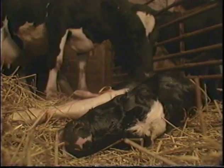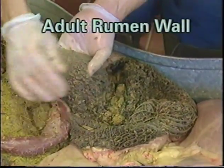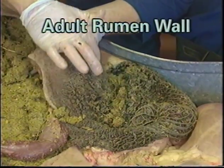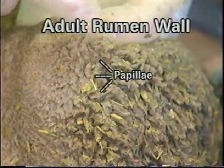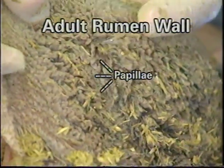Let's take a closer look at the newborn and how it can assimilate nutrients during the first few days of life. The lining of the rumen wall in an adult cow has a very pronounced covering of papillae. These papillae are finger-like projections that line the rumen and increase the surface area greatly, and thus the area through which nutrients can be absorbed.